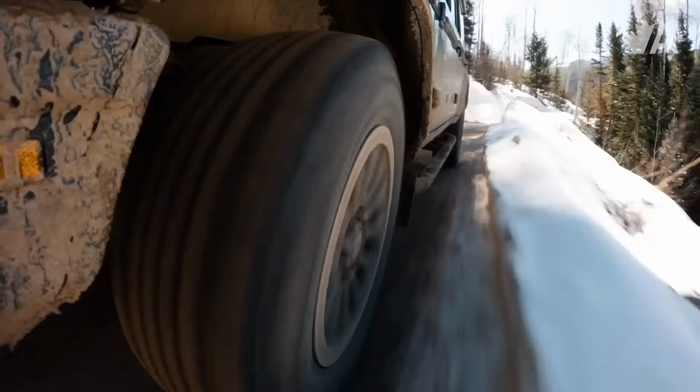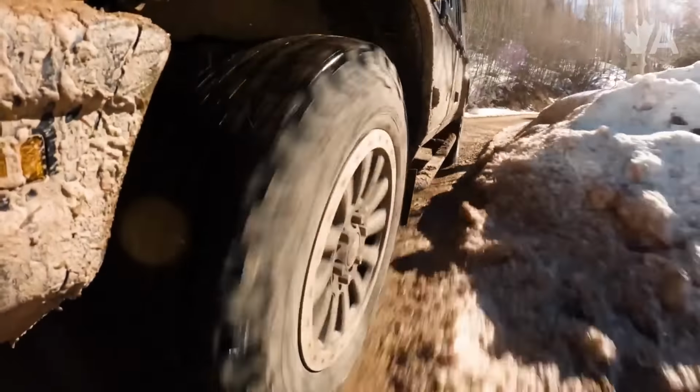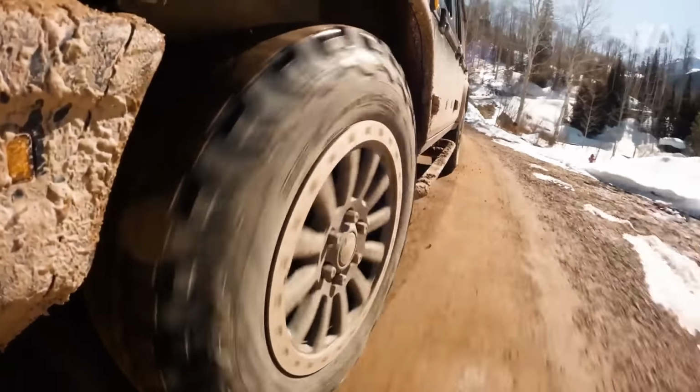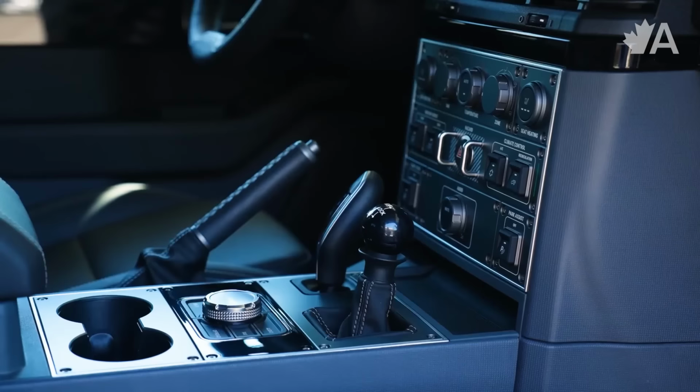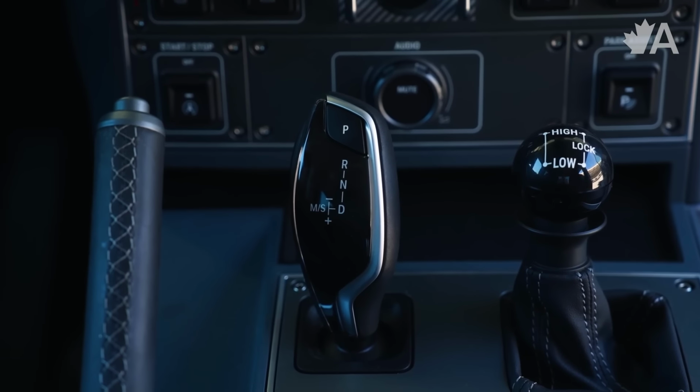But otherwise, unsurprisingly, we're on kind of mild trails right now, but this thing is doing exactly what it was built to do. You can just feel how solid, how confident it is out here. Again, this powertrain is just so excellent. And with this ZF transmission, you get what you expect from it. It does a really damn good job of being in the right gear it needs to be in, but if you want to do it manually, just like in a BMW, you can just move the gear selector over and shift through the gears yourself.